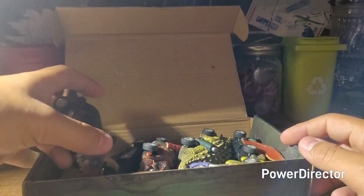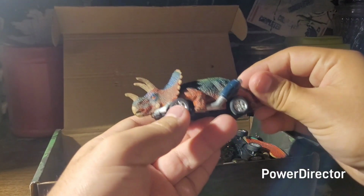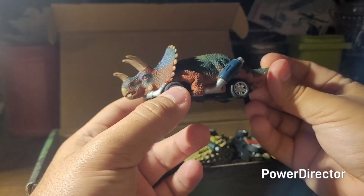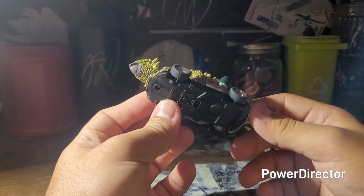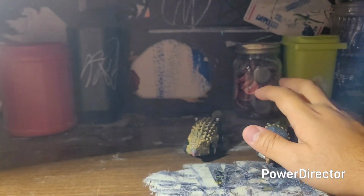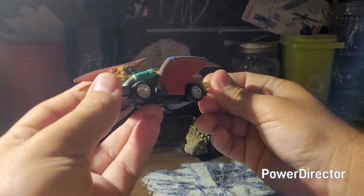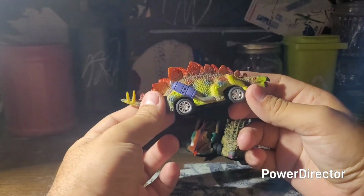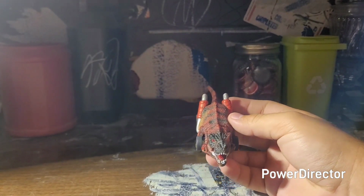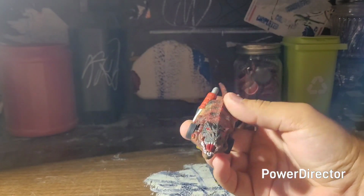Alright, it's finally open. Now let's take a look inside. We've got this Triceratops. I'm going to call this a Toyota Tops. Let's get the rest of them out. I forgot what dinosaur this is. I believe this is either a pterodactyl or a pteranodon, one of the two. I know this one is a stegosaurus, I believe. And this one is definitely a T-Rex, maybe?